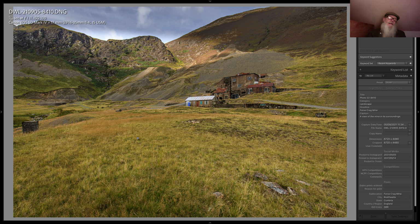Again, I think I just like it because, in a sense, it is a very typical Lakeland scene. Lakeland, although it has much of the natural beauty, has in part been affected by man, and there are very many places in the lakes where there are mines. A lot of slate mines, but there are other mines like this one for the minerals.